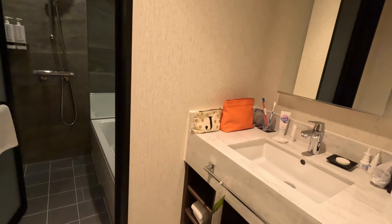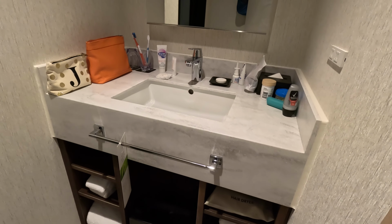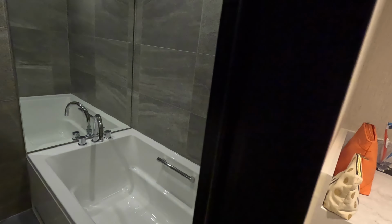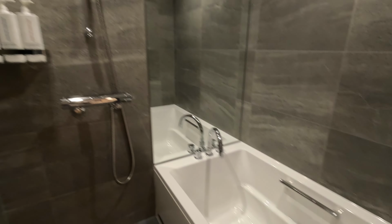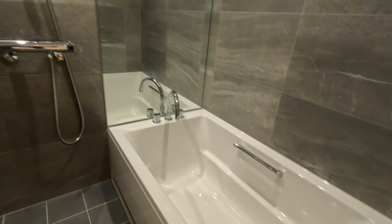On the other side there was the bathroom. It contained a separate hand basin and storage for towels, as well as a separate Japanese style shower and bathroom. This bathroom was really great. The water pressure was fantastic. We didn't have a bath, but we did have showers and it was great.